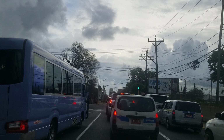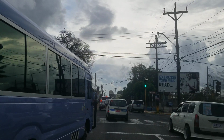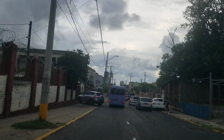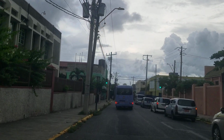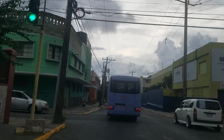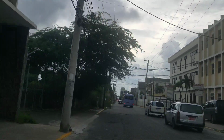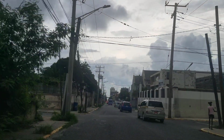Alright, so this intersection is North Street. The Gleaner Company's address is actually North Street. So if we turn left, we'd go onto North Street, and that takes us back out to South Camp Road. But we're on East Street heading down towards Port Royal Street. Wow, that's not even a pothole, that's what you call a crater.